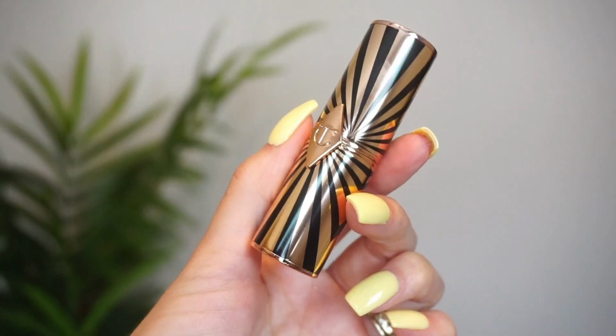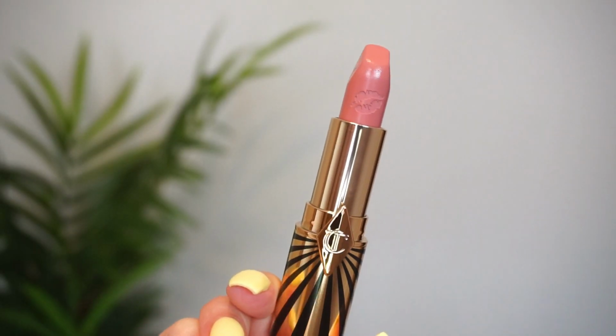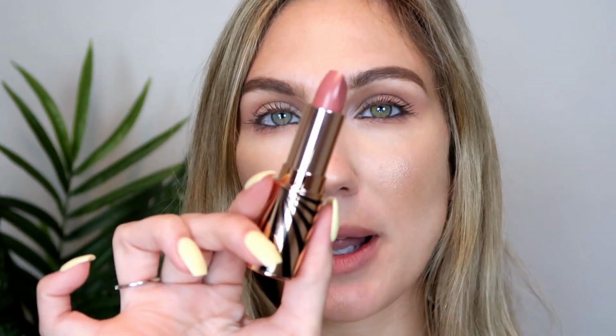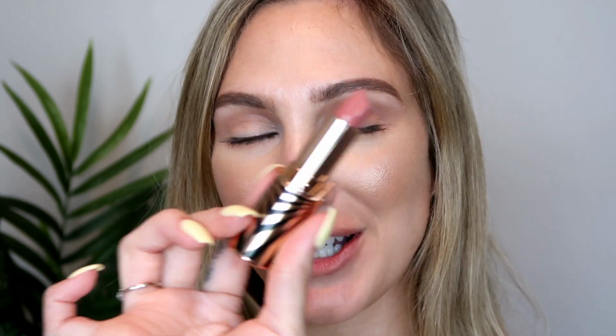Next up we have In Love with Olivia. I really like the packaging on this one here. So this is described as a super flattering, sumptuous pink lipstick in homage to Olivia Palermo. I don't know if I'm saying her last name correctly.